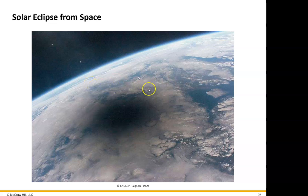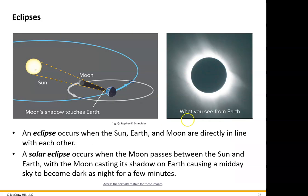Eclipses. Okay, so let me go through these. So this is of course a solar eclipse. That's when the shadow of the moon is cast onto the Earth, and it's usually some narrow region. It's not the entire Earth, because the moon is much smaller than the Earth. Just consider this: the moon's shadow is always out there. All right, it's always there. You only get this special alignment, and there's a really good picture of this in the next couple of slides.